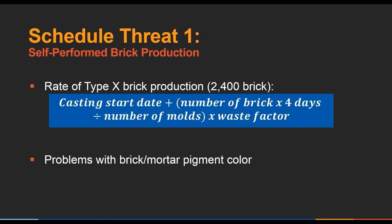Our waste factor, like on the other slide, was 15%, which we found out in the beginning was way too low. Their waste factor in the beginning, due to the learning curve, was closer to 60 to 70%. Our first projection identified that the type X brick wouldn't be completed until approximately 1 year after the contract completion date.